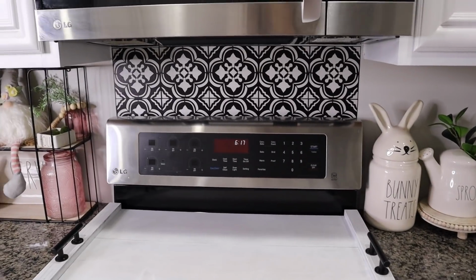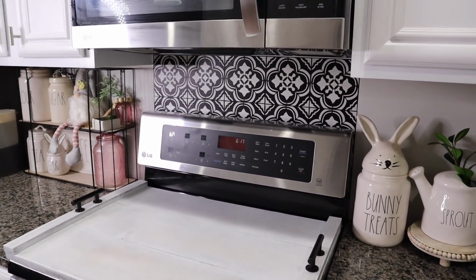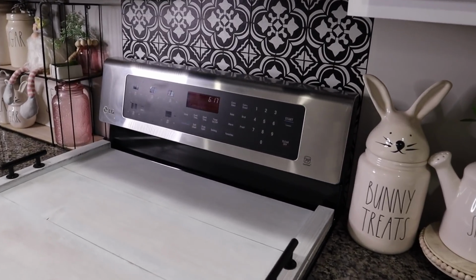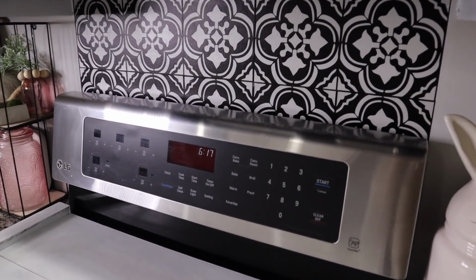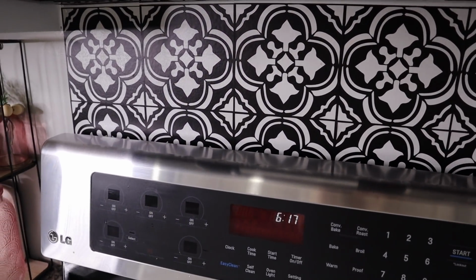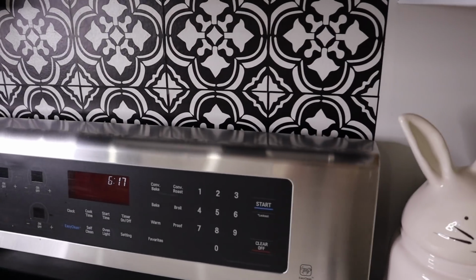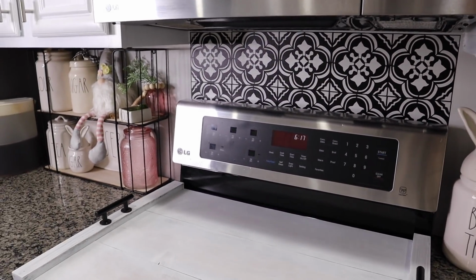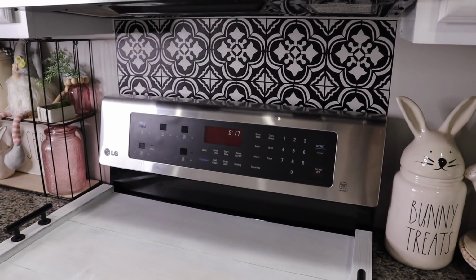All right, project number 2 of the weekend were a little bit of decor tiles that I got from Target Dollar Spot. So if you guys seen on my Instagram, I actually picked some of these up, and I was like, what am I gonna do with these? And then I was like, you know what? That would be really cute behind the stove. So that's what I did.